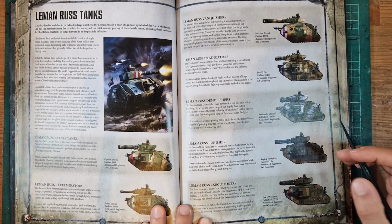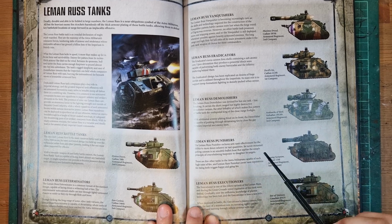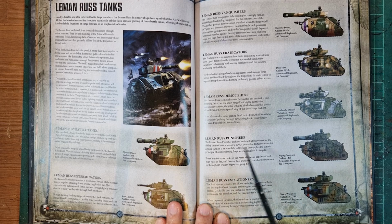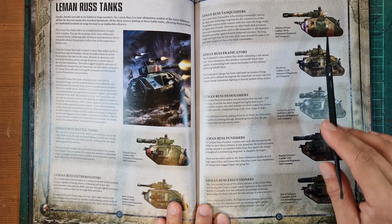Leman Russ battle tanks. So this is no change. You can play all these variants today. Obviously the Demolisher Cannon is the craziest. And then interestingly, you've got things like the Punisher, which I think was crap at this point, still crap. Eradicator's not too bad at this point, quite effective, and the Vanquisher is super cheap.